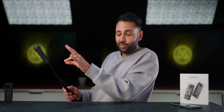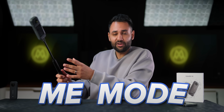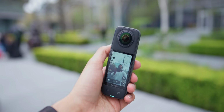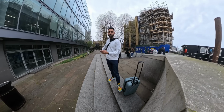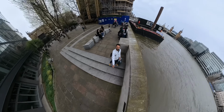But what I think is the most important part of this equation is that this can use me mode, which means even if you film as you're normally filming, like not really paying particular attention to which way the camera's facing, it will just stay locked onto your face. It's also got a gyroscope on the inside that can not just keep you level with the horizon in one axis, but literally in full 360 degrees all the time. It's an effect that I have never seen on any other camera I've ever used.